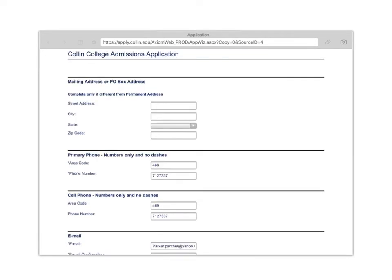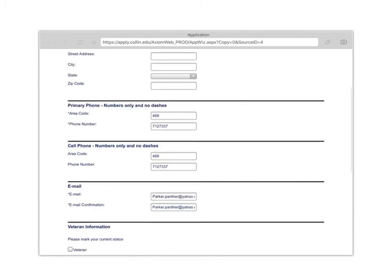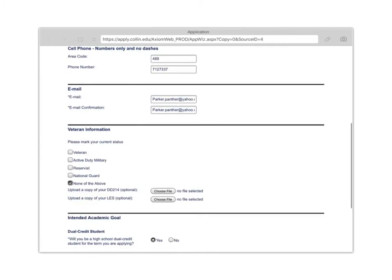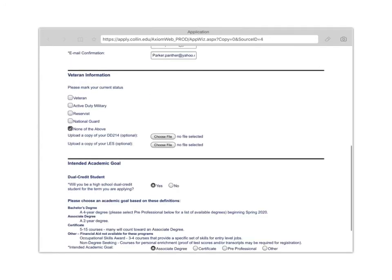You're going to include your mailing address if it's different from your permanent address, and your phone number. Make sure that you are completing this correctly. Area code is the first 3 digits of your phone number, 469. Then you're going to complete your phone number with only the numbers, no dashes, 712-7337. Make sure you're using that correctly. You're inputting your personal email again. Then you're filling out any veteran information that you may have. Okay? Most of y'all are going to put none of the above.